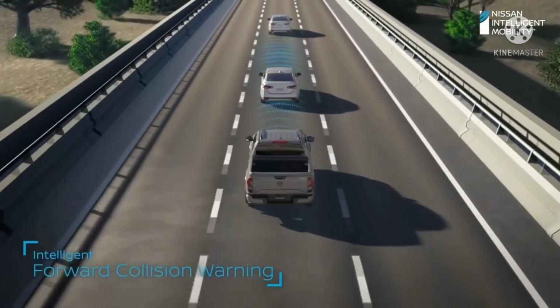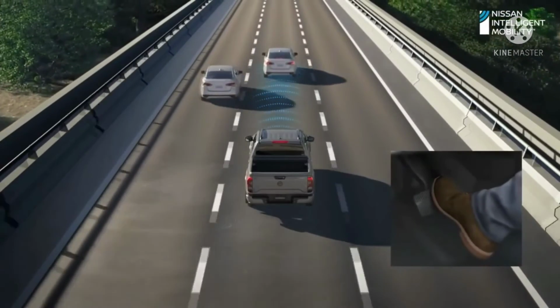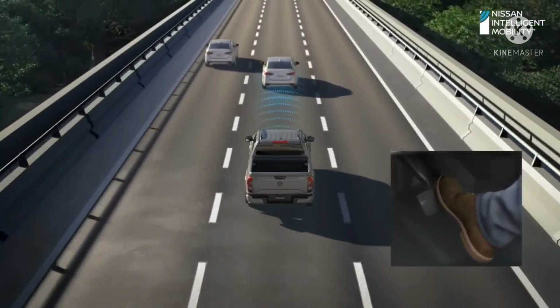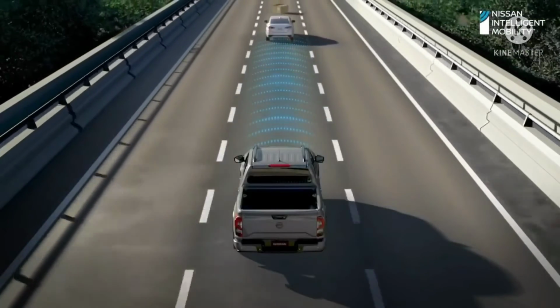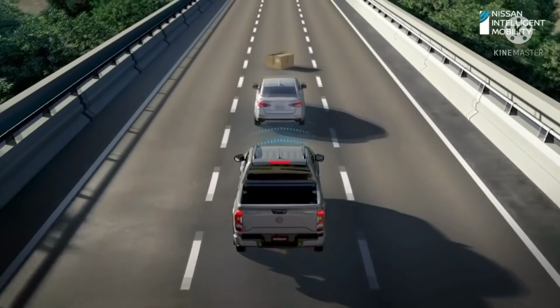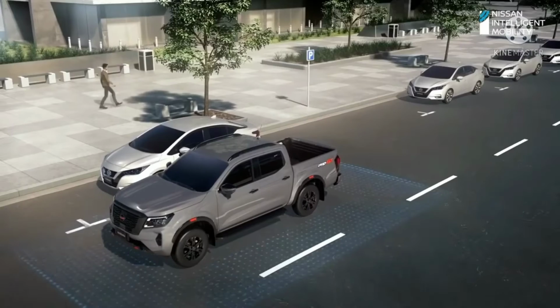Intelligent forward collision warning, which monitors two vehicles ahead as well as the vehicle directly in front to reduce the risk of multi-car accidents. Intelligent emergency braking, which is designed to brake to avoid collisions and reduce the stress of driving in heavy traffic or on busy streets.